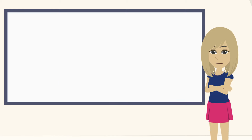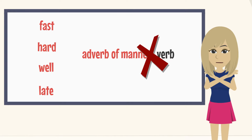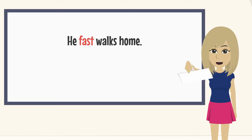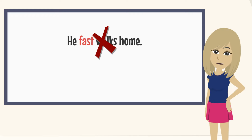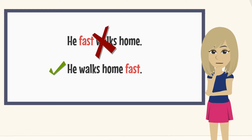Attention! Despite this rule, the adverbs fast, hard, well, and late can never take this position. He fast walks home. This is incorrect. This word order isn't natural or correct. It should be, he walks home fast.